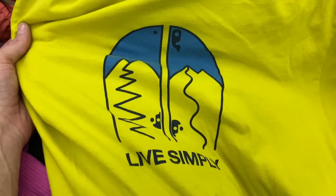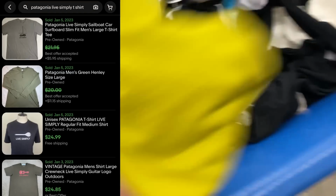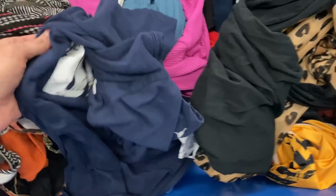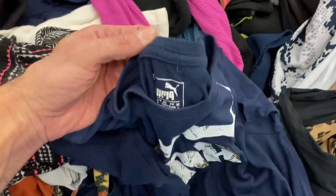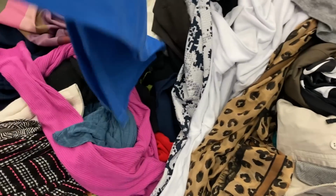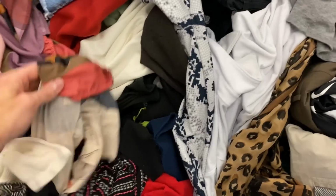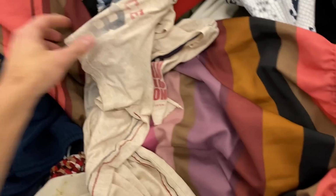But there are a lot of versions of the Live Simply Patagonia t-shirts, lots of different graphics on the front. So I'm playing on the fact that I've got one that's unique. I'm hoping to catch a collector who likes to represent Patagonia for themselves and maybe likes to sort of accumulate their apparel, or at least their t-shirts. And I've got one that I think I can price at $20 and move in a respectable amount of time.